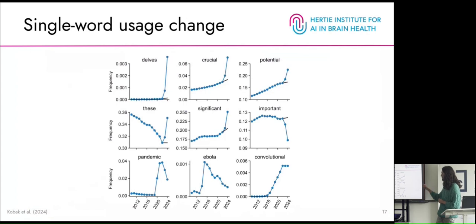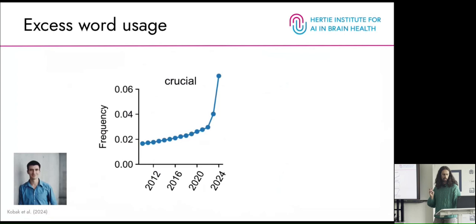But we also see stuff that is not language model related in any way. We see words like pandemic that track the onset of COVID. We see Ebola that tracks with the Ebola outbreak in, I think, 2015. And we see the slow rise of convolutional that tracks the rise of convolutional neural networks in machine learning research. So these word usages in PubMed somehow seem to track the real world in some sense. And we now want to analyze this systematically using the concept of excess mortality.